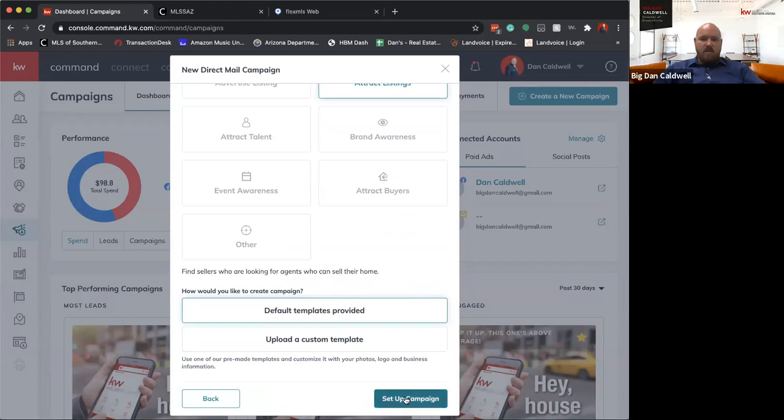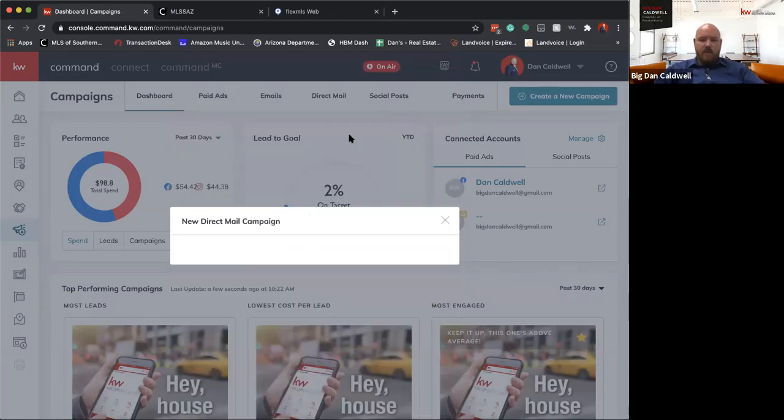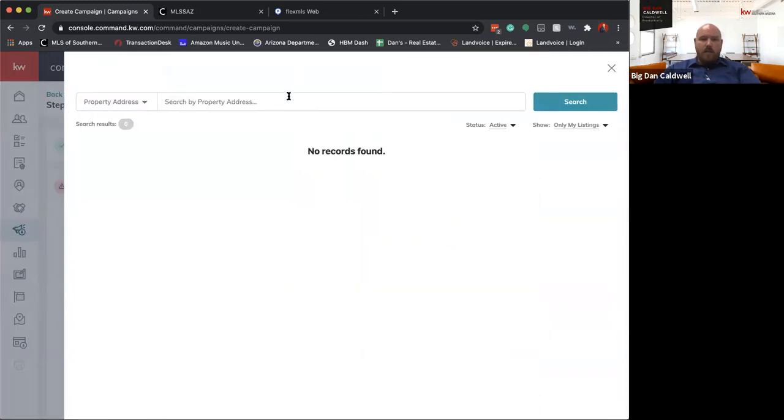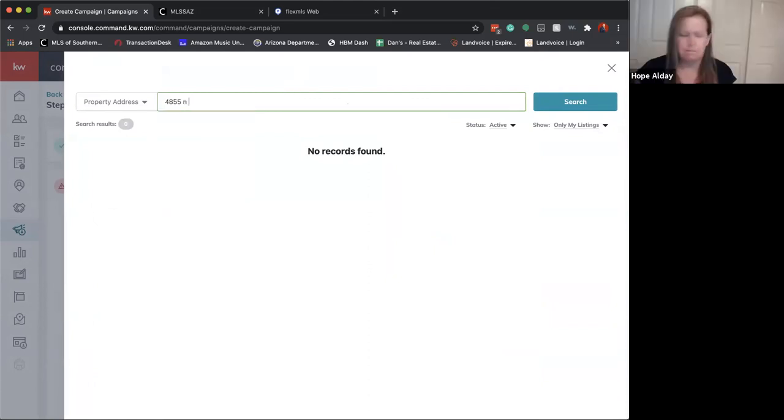Default templates. So set up a campaign, use a custom template. So your own pre-made designs, you will need a front and back JPEG or default templates provided. Set up campaign. Listing details. This is going to be the listing that we're targeting. What is it, 4855? Yeah.